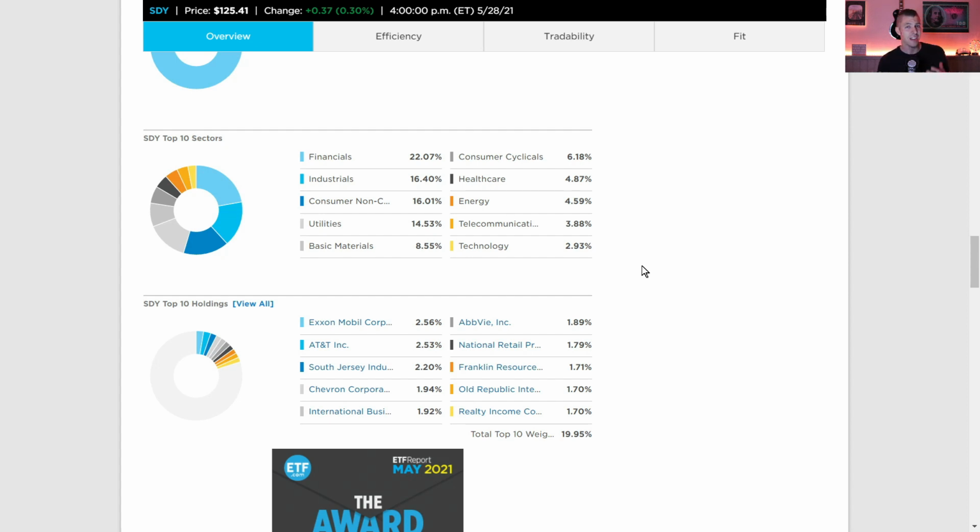Some of the top SDY holdings are ExxonMobil at the tippy top, AT&T, South Jersey Industries, Chevron Corporation, and International Business Machines. Now, some of those top 5 stocks, a lot of dividend growth investors are on shaky ground with those, especially ExxonMobil. I do invest in ExxonMobil, but I would not be surprised to see them just get rid of the aristocrat status and go ahead and cut the dividend so they have some more cash freed up to help out that balance sheet.